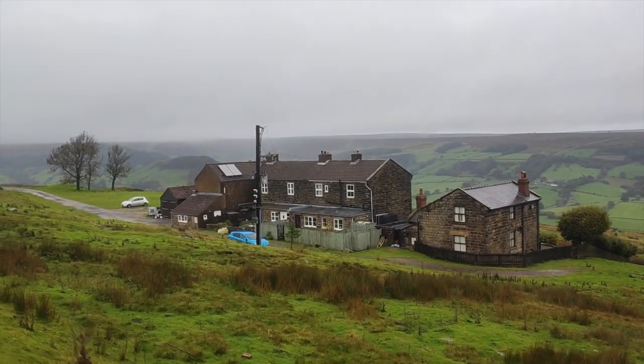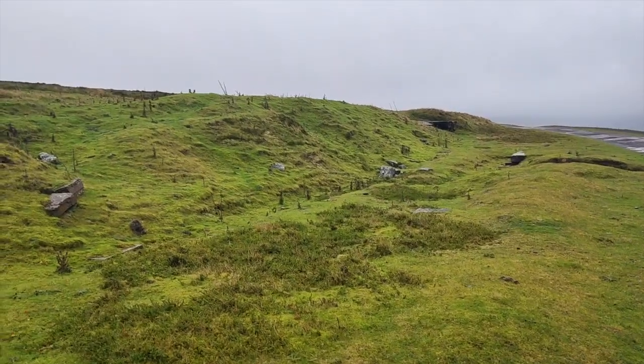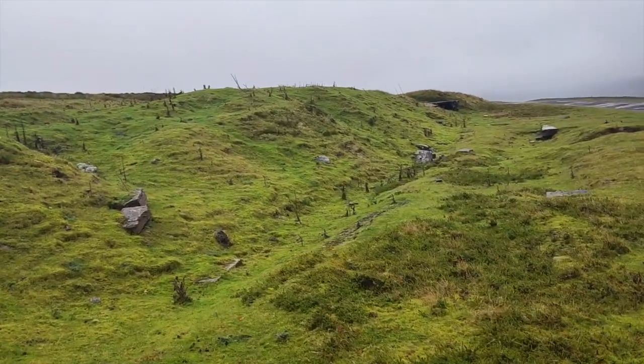Well, they'd have had outdoor toilets as well, wouldn't they? These extensions at the back. The wind's getting even worse now. So this was the engine shed.